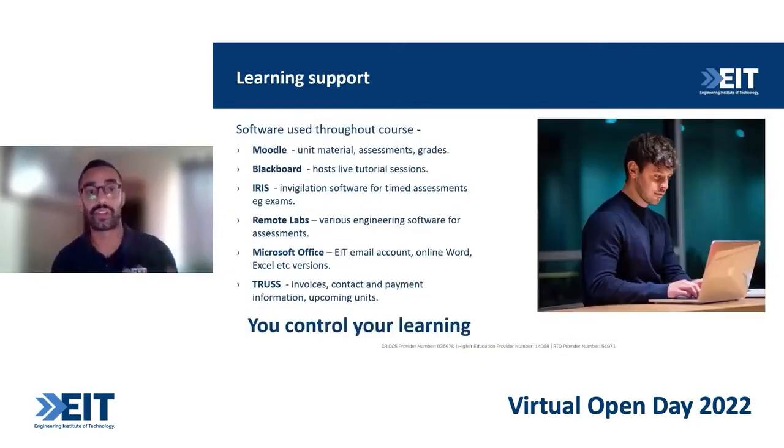So some of the software you'll use through a higher education course with EIT is, you may have heard Moodle, which is our learning management system noted earlier. That'll have all your unit material. You'll be enrolled into your specific units. You'll have a student homepage which will have a lot of course-related material. Your assessments, all your grades will be on Moodle.